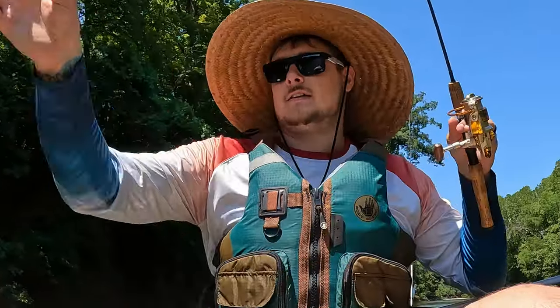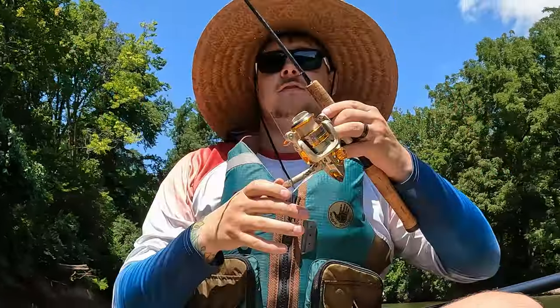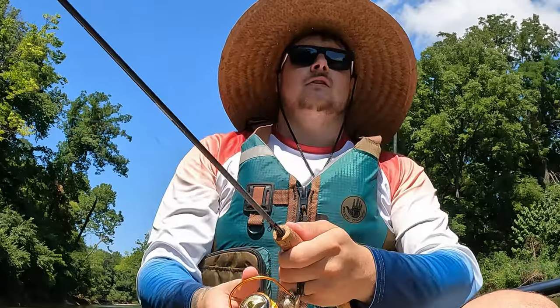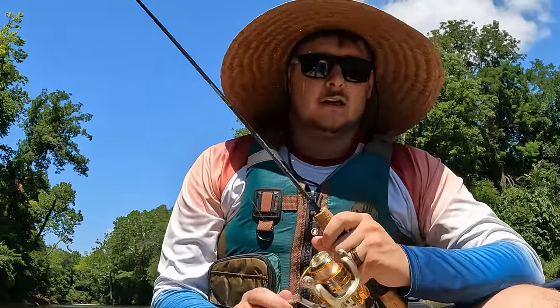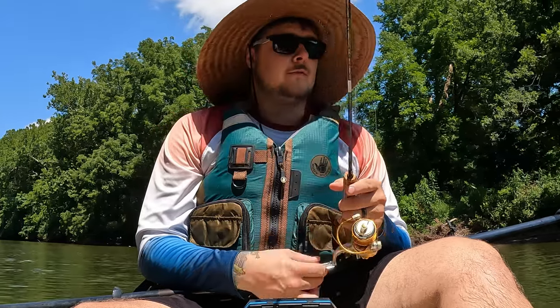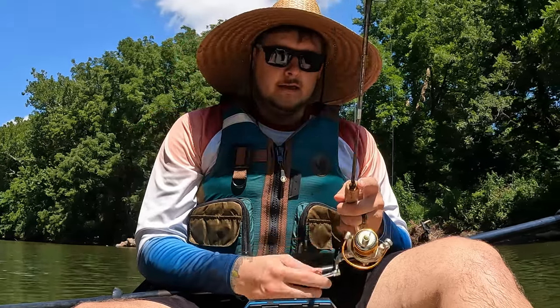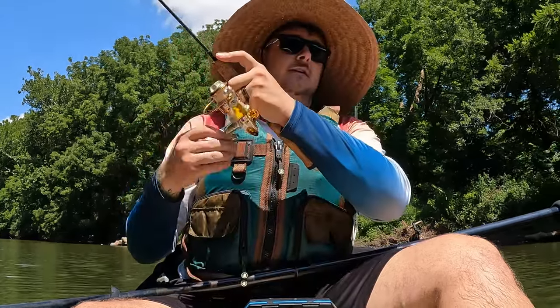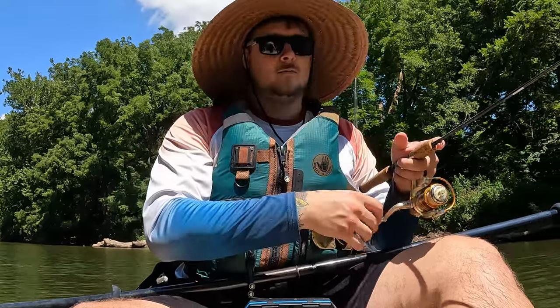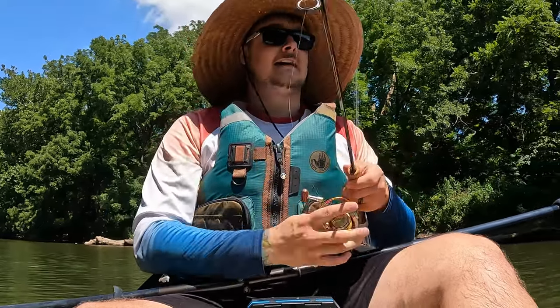That was the first catch on the little Cleo. I lost this one at the last lake that I was fishing at, and I went and bought another one. So, first fish on the board, let's go. The depth here is 4'3", and it says the water temperature is 90 degrees. It says 91.2. That's hot.